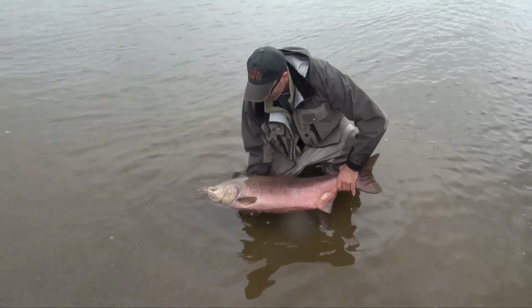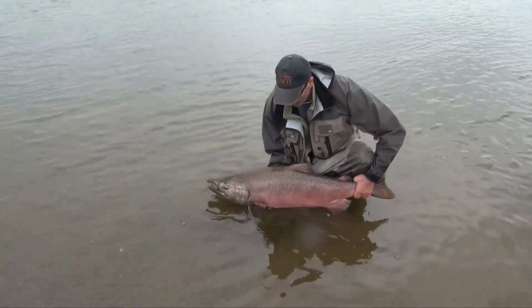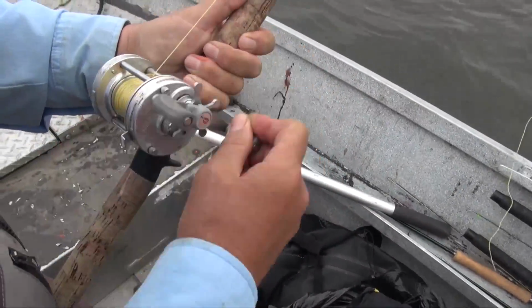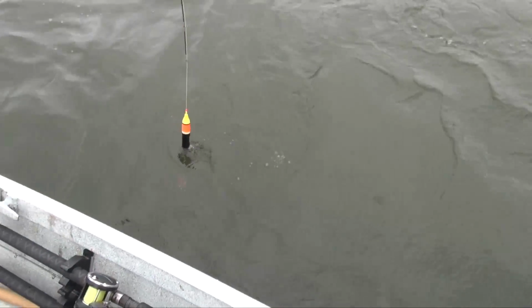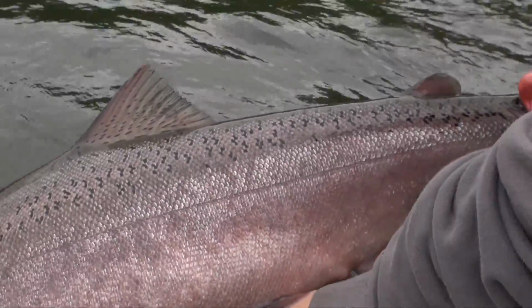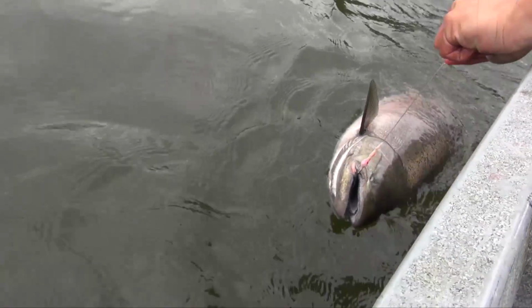Water and then tilt it back towards us. We can see kind of more. Yeah, that's pretty good. I can't believe he wasn't fighting at all. Came right at me, and I wouldn't have ever thought that was going to be that big of a fish.